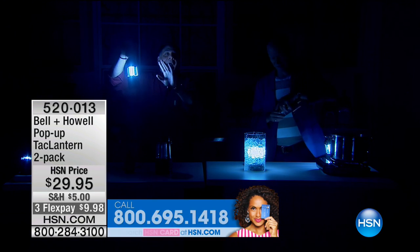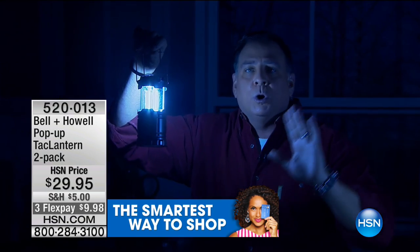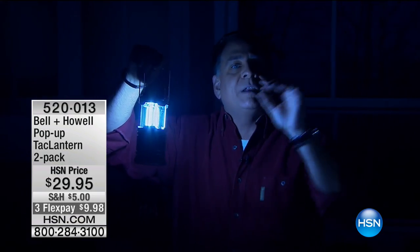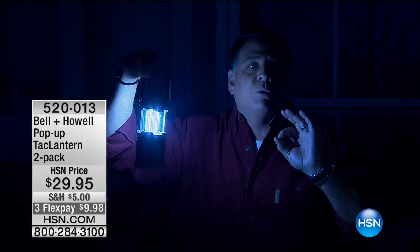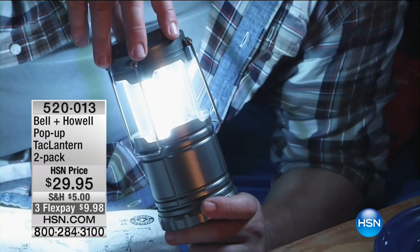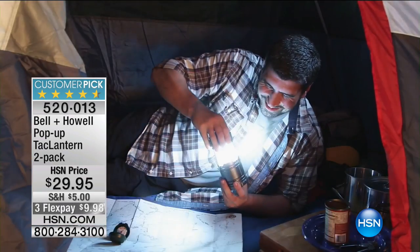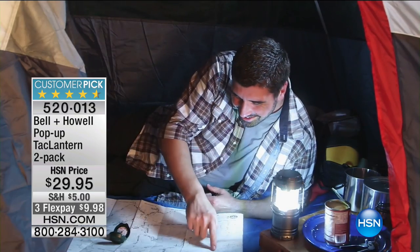And by the way, at home, these are going to seem pure white. Yeah, I know here on TV, they look a little bit blue, and that's just the way the camera's reading the color temperature of this light. But it is really pure white to your own eyes. So for walking the dog, for camping, fishing, hiking, keeping in the hurricane kit, anywhere like that, you're going to be amazed.